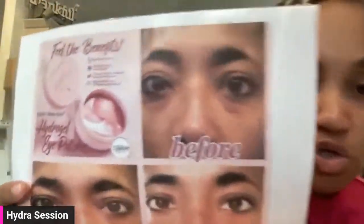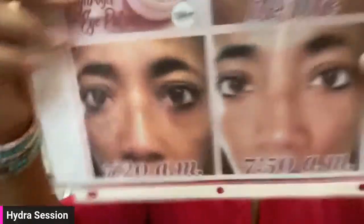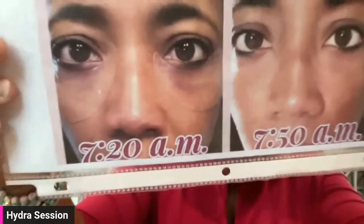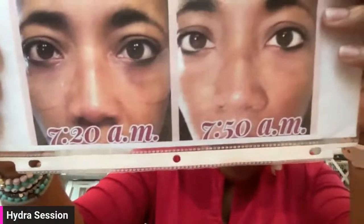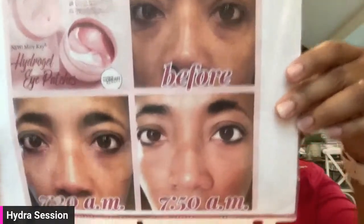Okay, now this is a woman. She has some under eye puffiness and some small dark circles underneath her eye area. So that's her before. And I like that she had times on hers so you can kind of see the difference here. So she has her patches on at 7:20. At 7:50, take a look. Before and after at 7:50, 30 minutes later, okay? So it definitely helps to get rid of any under eye puffiness and small dark circles as well.